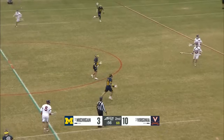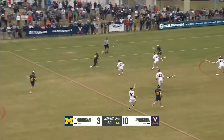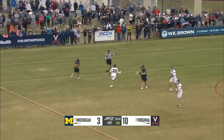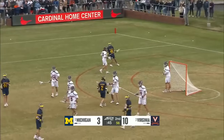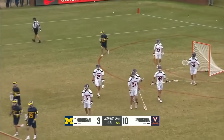Ryan Cohen, 57 points last year. I'd like to see more from him in the first half. 19 in blue, the transfer from Princeton. He's a really good two-handed dodger who can pass well off the dodge. He's up top right now. We'll get a timeout. Michigan's going to call a timeout with 45 to talk about it.